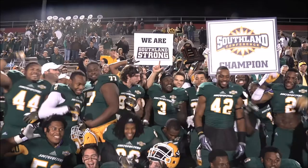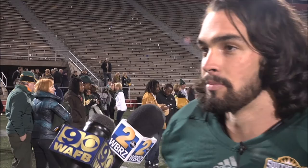It feels great. Came in a slow start with my freshman, sophomore season, and then Coach Rob came in, turned things around, and really changed the mentality of the whole football team. And everybody acts like winners. We act like champions. We play like champions. Practice like champions, and we get the job done when it needs to be done.